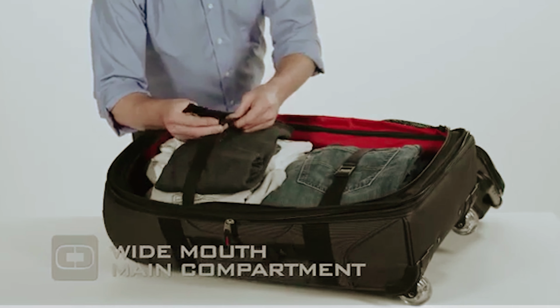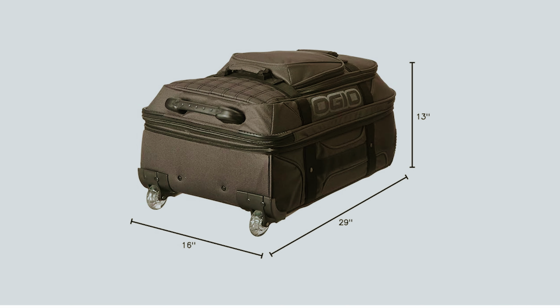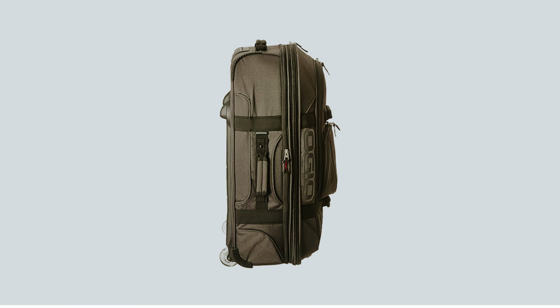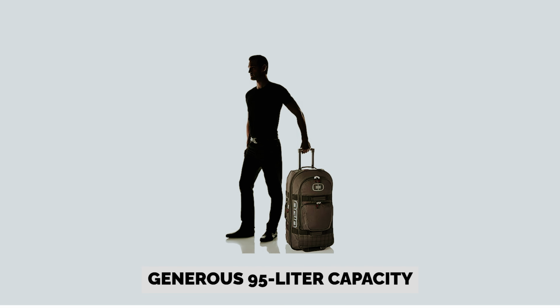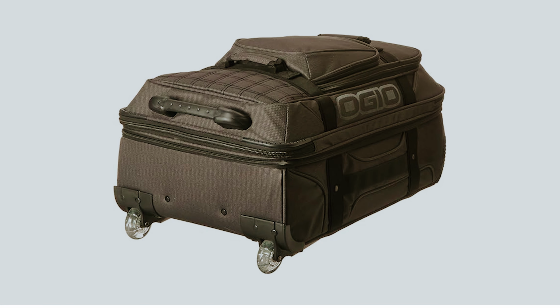The suitcase's thoughtfully designed external handles make it easy to maneuver, whether you're loading it into your car or lifting it onto a luggage rack. You'll also appreciate the smooth rolling wheels, which make navigating through airports and cobblestone streets a breeze. With a generous 95-liter capacity, the OGIO Terminal strikes the perfect balance between spaciousness and practicality, allowing you to pack everything you need without feeling cumbersome.